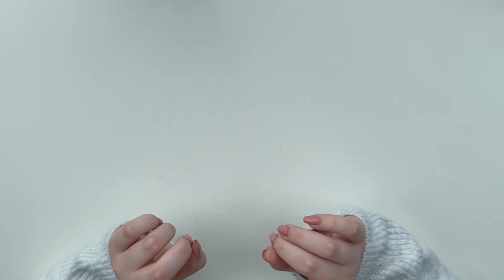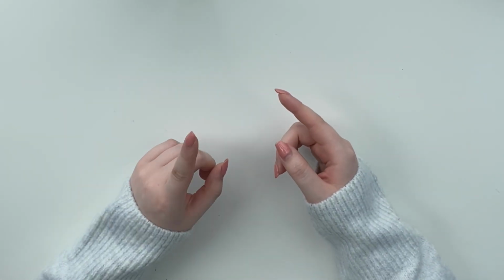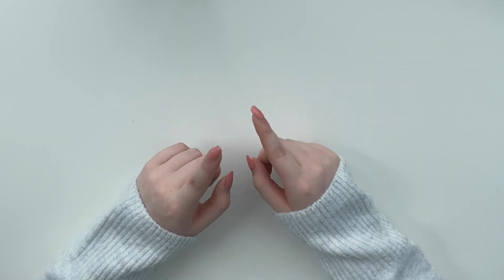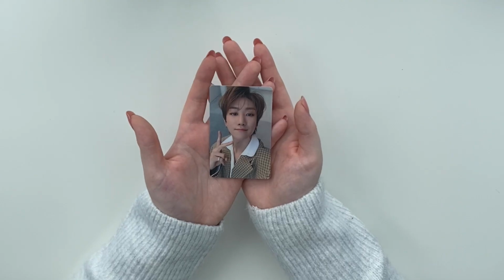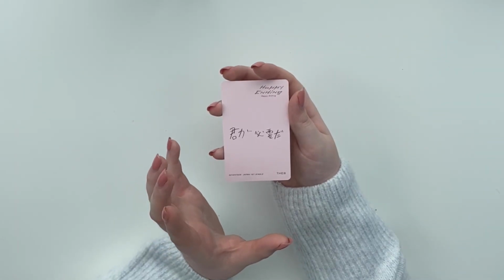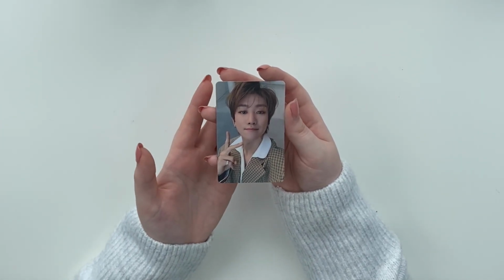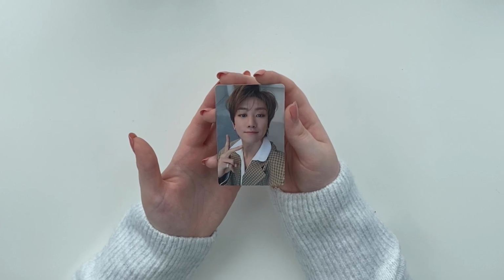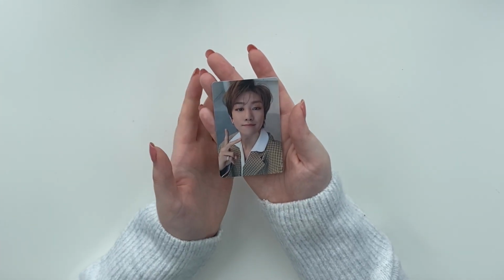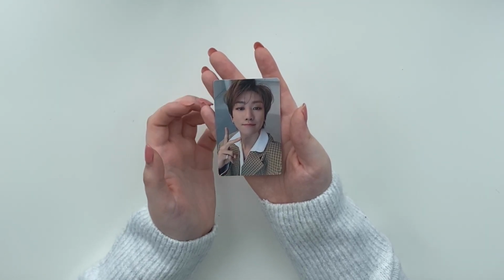First of all, we have 17. I collect Minghao and Joshua. I do have more Minghao cards than Joshua currently. I have picked 1 card from each of those members. So for Minghao, who's my top bias, I have this card here. It is a Japanese card. I don't collect Japanese things for 17, but I had this card from when I thought I was originally just going to collect Minghao, and I bought it on Mercari because I thought it was really cute, and this remains basically my favorite Minghao card.